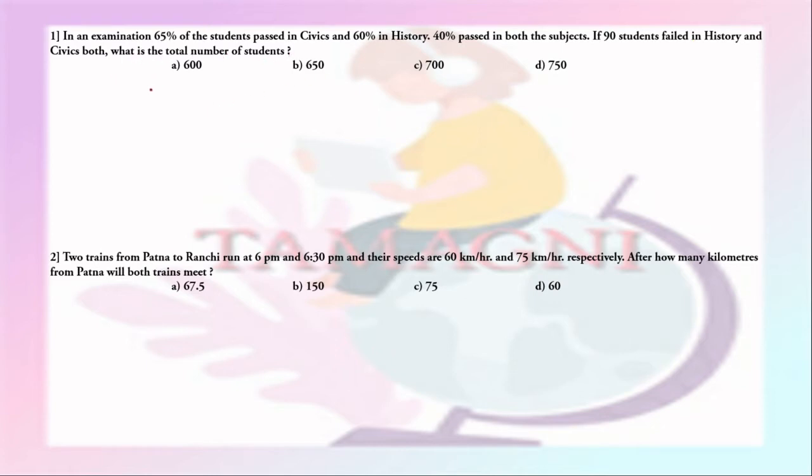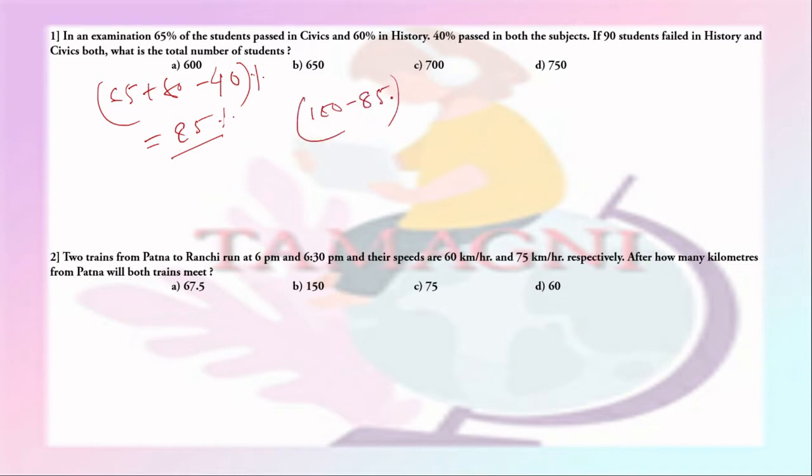First of all, we shall find the percentage of students who passed in at least one of the subjects, which will be given by 65 plus 60 minus 40%, which is equal to 85%. So this is the percentage of students who passed at least in one subject. Now the percentage of students who failed in both the subjects is 100 minus 85%, which is equal to 15%.